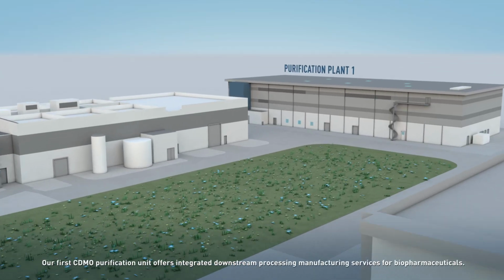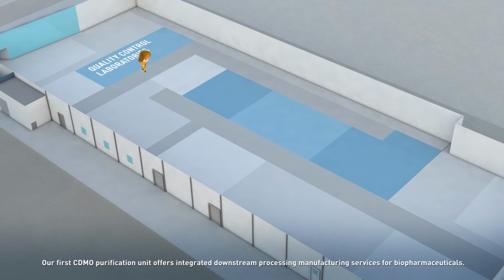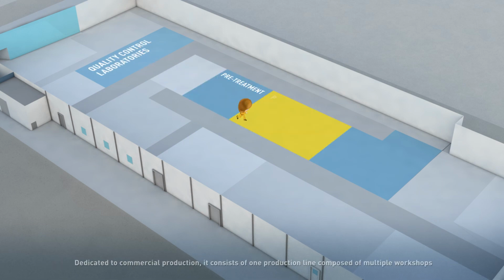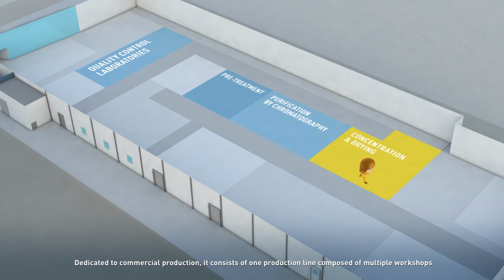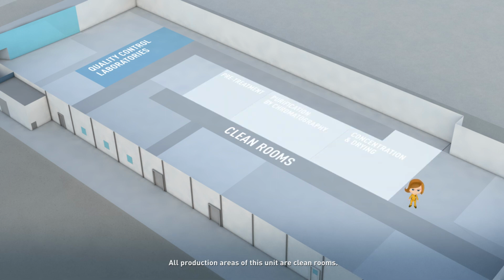Our first CDMO purification unit offers integrated downstream processing manufacturing services for biopharmaceuticals. Dedicated to commercial production, it consists of 1 production line, composed of multiple workshops and supported by integrated quality control laboratories. All production areas of this unit are clean rooms.